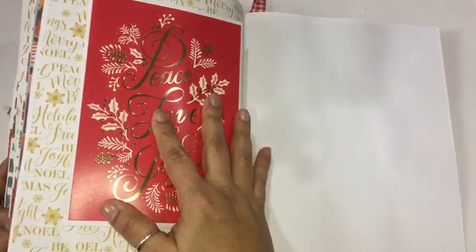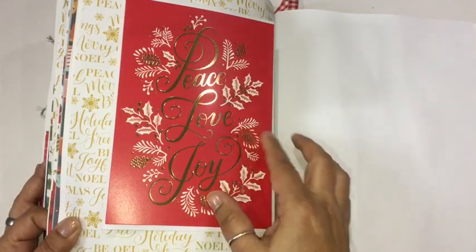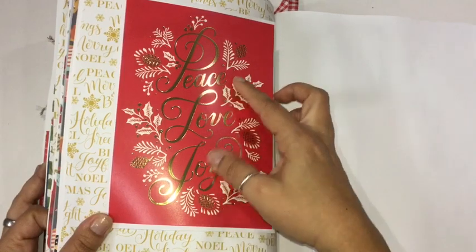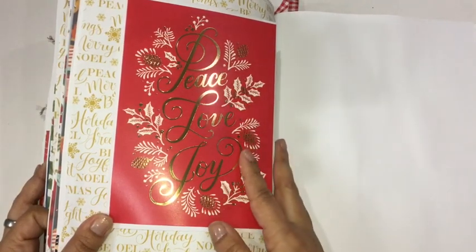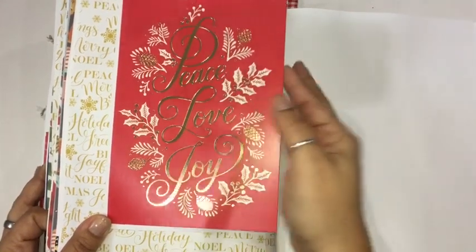And for the last day, I used this last card. I did get this one also for Christmas this year. I thought it was a good way to end the month, because we all want peace, love, and joy for the following year. So I thought that was a great card to put. I love the color. I love how it's shiny.